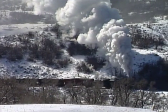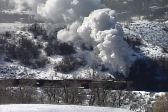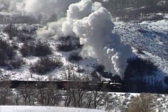Perhaps the railroad's biggest landmark is majestic Mount Timpanogos, which towers over the area.